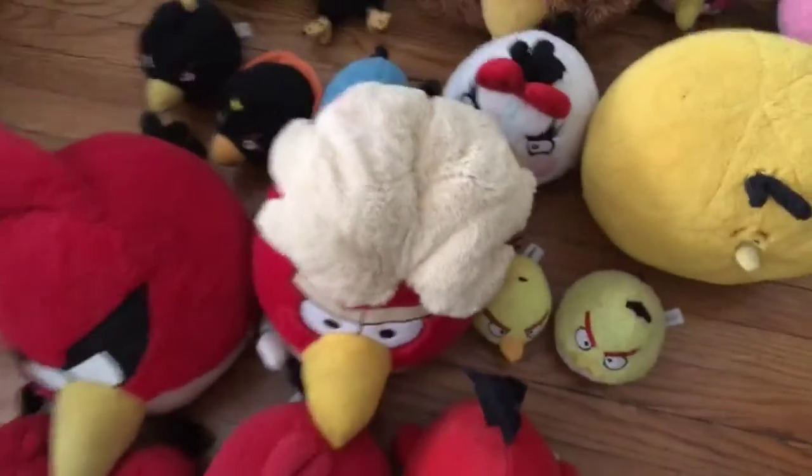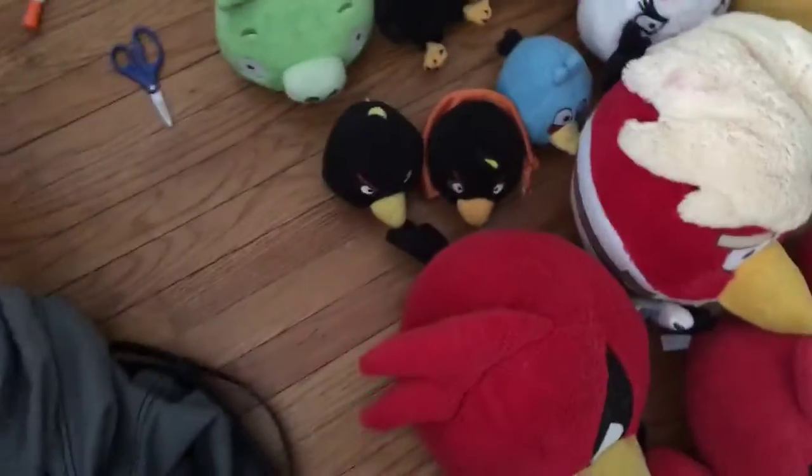And now I'm going to be showing you my Bomb plushes back here. So here we have Bomb, and then a space Bomb, and then I only have 1 Blue Jay, 1 Matilda, and it's the one with the bow. I only have 1 Bubbles, and it's the big puffed up one. Here's Stella, that you guys don't see in the videos yet, the Star Wars one. And then we have Terence with the big rip in his head.